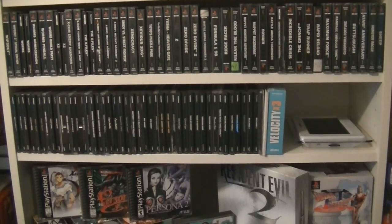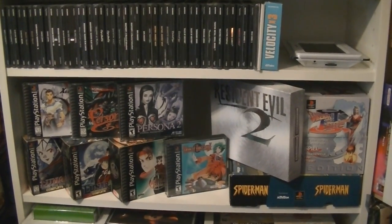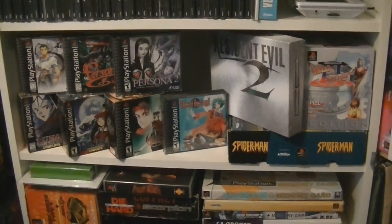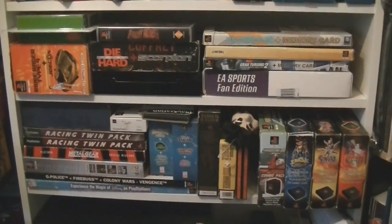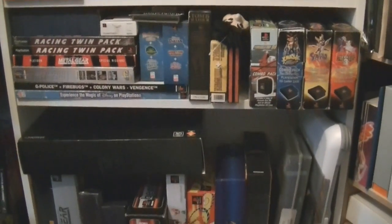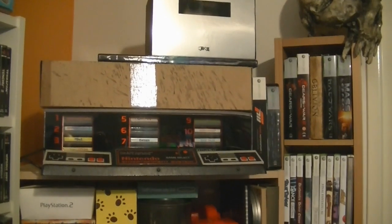This row is complete in-box NTSC games, and most of these are RPGs, and this is the display shelf with some PlayStation 1 NTSC RPGs and some really rare PAL limited editions to the right. These shelves are all about the really rare and really strange PlayStation 1 sets that got released over the years.